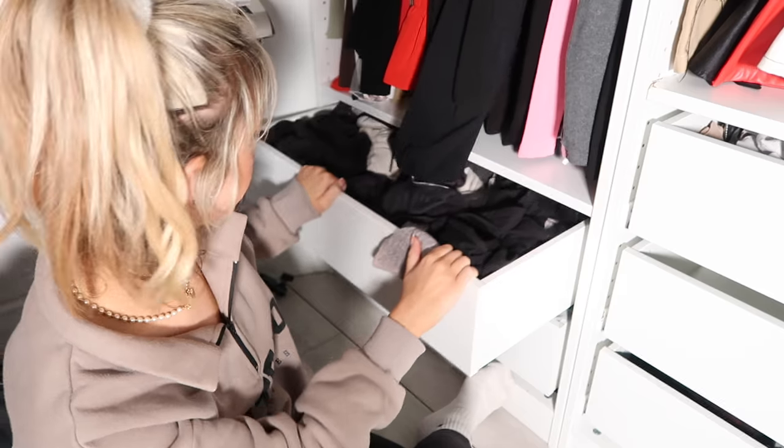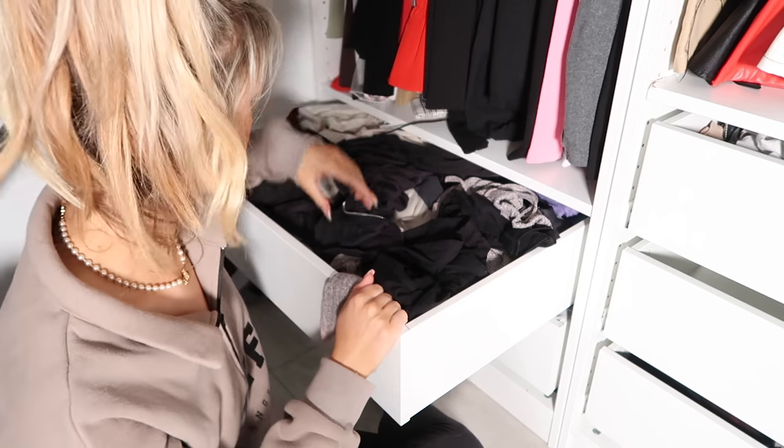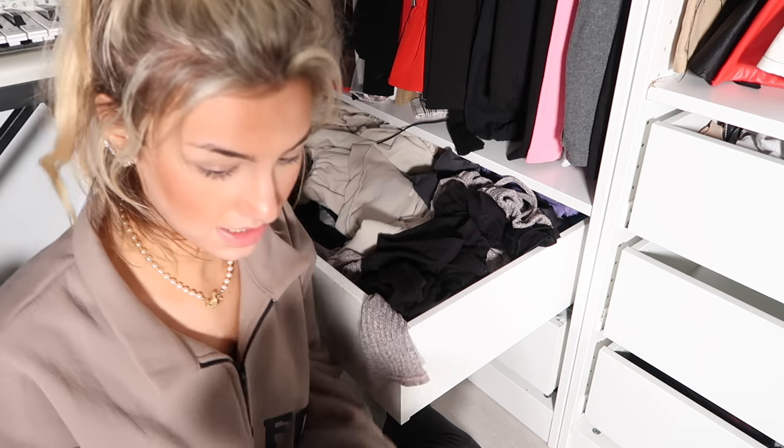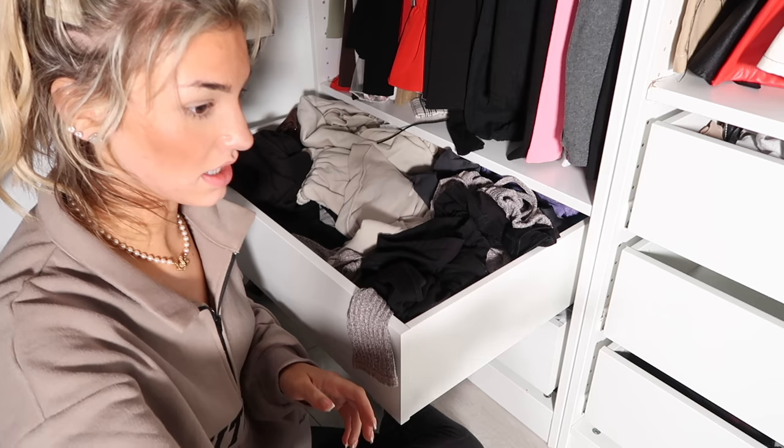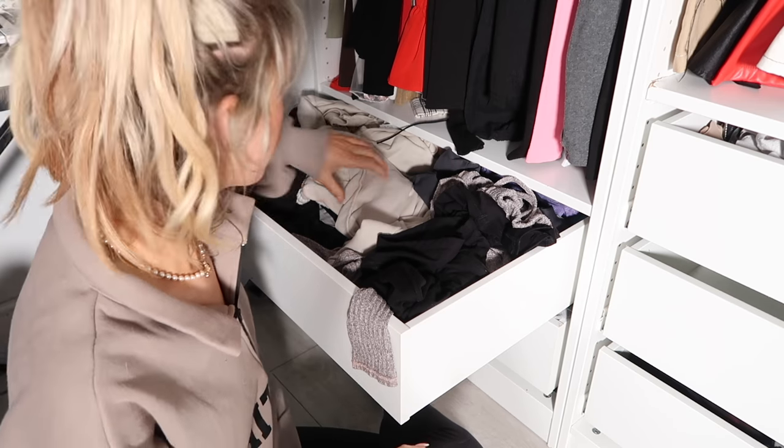Okay. Now onto these drawers. These will probably do a good job at getting rid of stuff because I don't really use any of it. So that I always keep. I don't know why. I literally never use that. I can't bear to get rid of that though, I can't deal with it. Probably won't get rid of it.